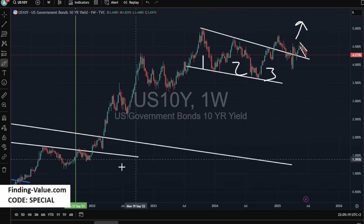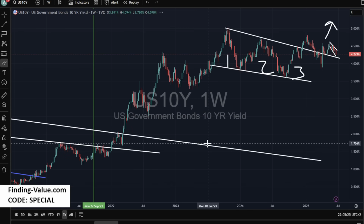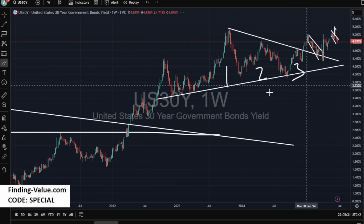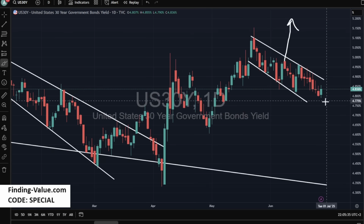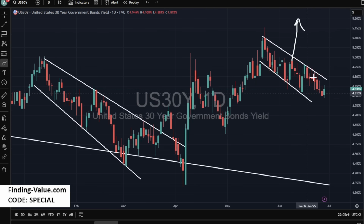10-year yield up 0.64% today. There we are. We're still sitting on top of the pattern. That is still a bullish formation, my opinion. And then the 30-year is up 0.73%. Again, we're in bullish formations to go higher on yields. These are all downward-facing consolidation patterns.